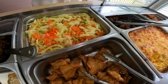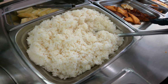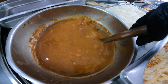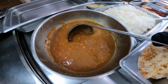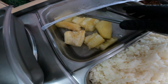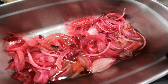We got some steamed cabbage. We have our rice and beans that we serve with every meal. So what's that bean stew? It says bean stew here. We put yams in it, cilantro, onions, pepper. And then we have cassava over here that you can pair with our pickled onions. Can't go wrong with pickled onions.